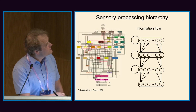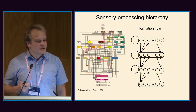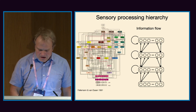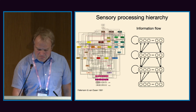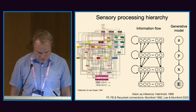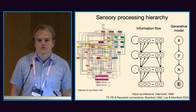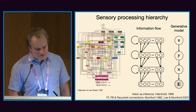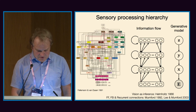that, when you squint hard enough, can be simplified to the insight that the many areas that make up the visual system are hierarchically organized and bidirectionally connected. So there are feed-forward connections from the retina to V1, and then V1, V2, V4, IT, etc. They are bidirectionally connected, and of course within each area they are recurrently connected. And this has been pointed out by Mumford and colleagues for more than 20, almost 30 years, that this kind of information flow in cortex is compatible with the idea that the brain performs probabilistic inference in a generative model that it has learned of its sensory inputs.